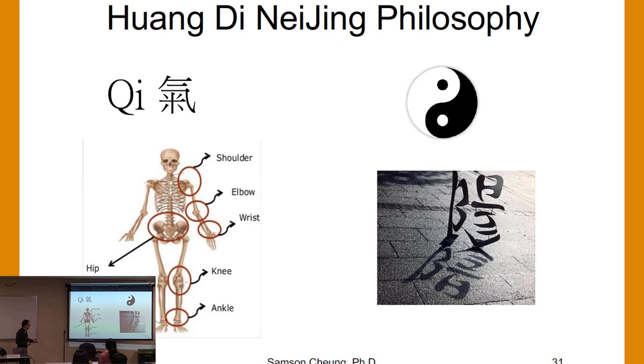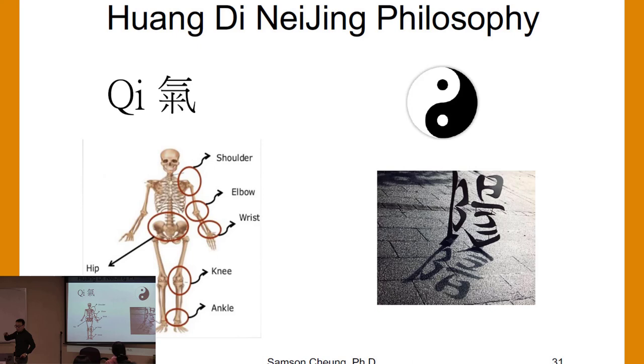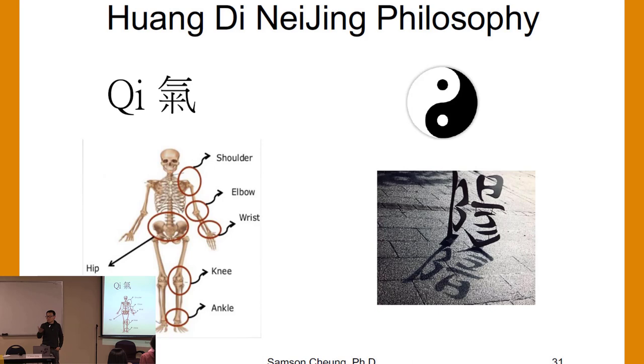Trinity means three, right? One, two, and three. If you look at my finger, one, two, and three. So our body is a Trinity, okay? That's why Trinity appears all across civilizations, not just Chinese civilization.